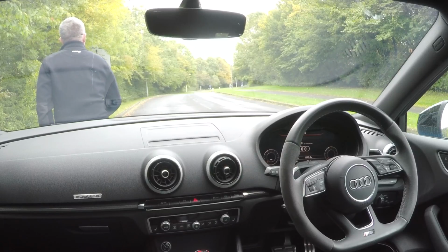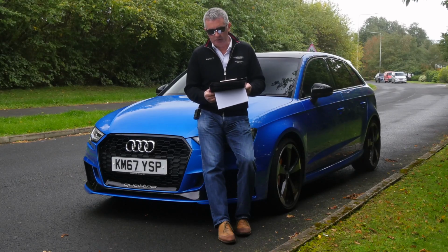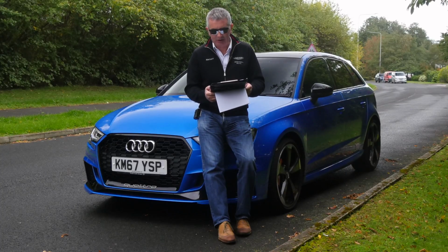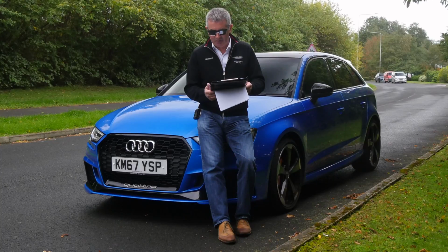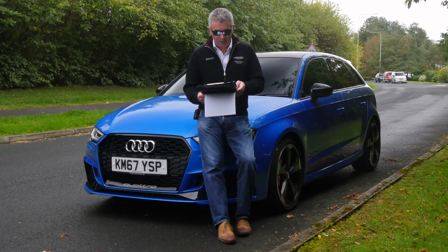It has done 6,875 miles. Fuel economy: urban 25, extra urban 42.8, combined 34. It's got a 0 to 60 time of 4.1 seconds and a top speed of 155 miles an hour, which is electronically limited. That's out of a 395 brake horsepower 20 valve engine. Road tax again is pretty cheap, £140 for 12 months.